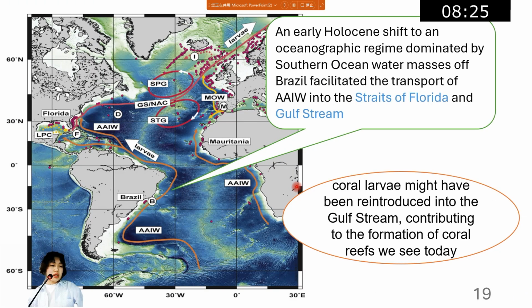And here, the early Holocene shift, because the glacial is over, an oceanographic region dominated by southern ocean water masses off Brazil facilitated the transfer of Antarctic intermediate water into the Straits of Florida and Gulf Stream. And the coral larvae might have been reintroduced to the Gulf Stream, contributing to the formation of the coral reef we see today.